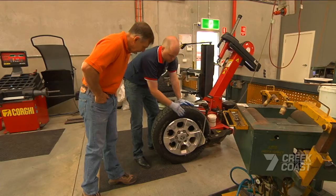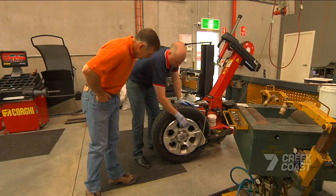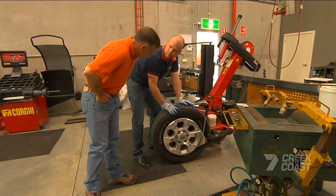Well, the good thing is, Martin, there's no sand build up in there. We can see that there's been a nice, tight, clean seal, so the tyres are all good. We're not going to have any dramas with that.